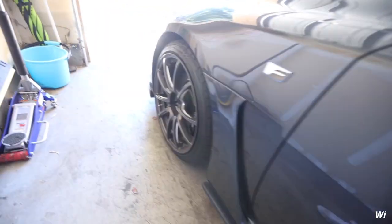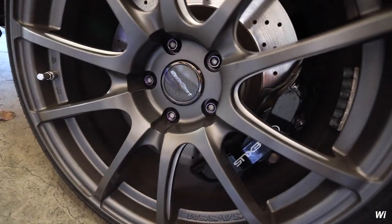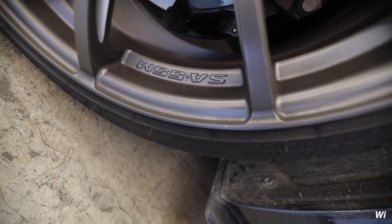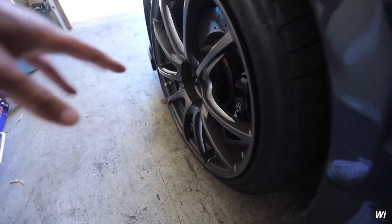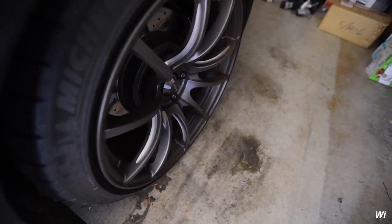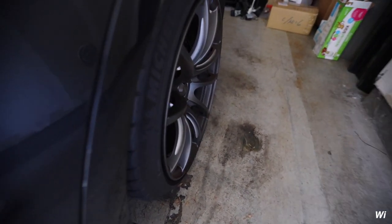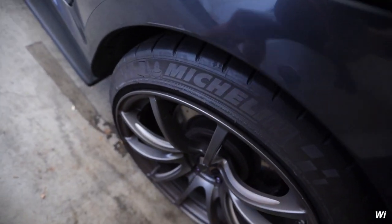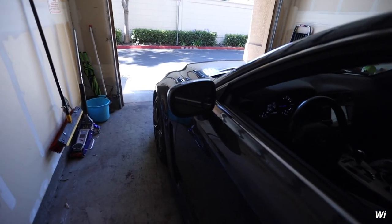If you're asking what kind of wheels I have, White Sports SA55M. Pretty cool. I wish the front had more concave like the back side here. Look at the concave. I like how these backs are. And rolling in Michelins. Can't go wrong with Michelins. A little bit expensive, but it's all good. All right, so I'm gonna head over to the convention center now and see how it goes.